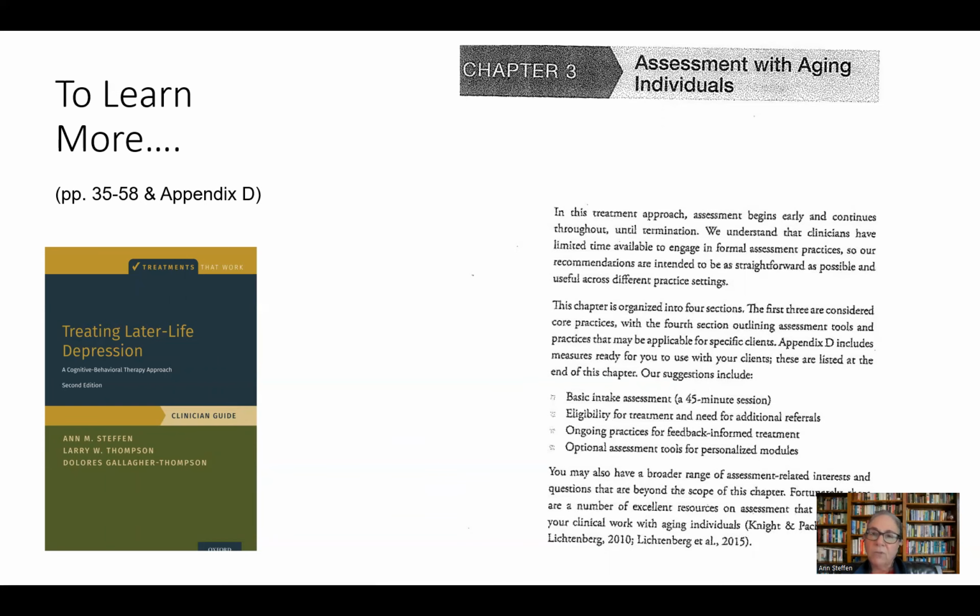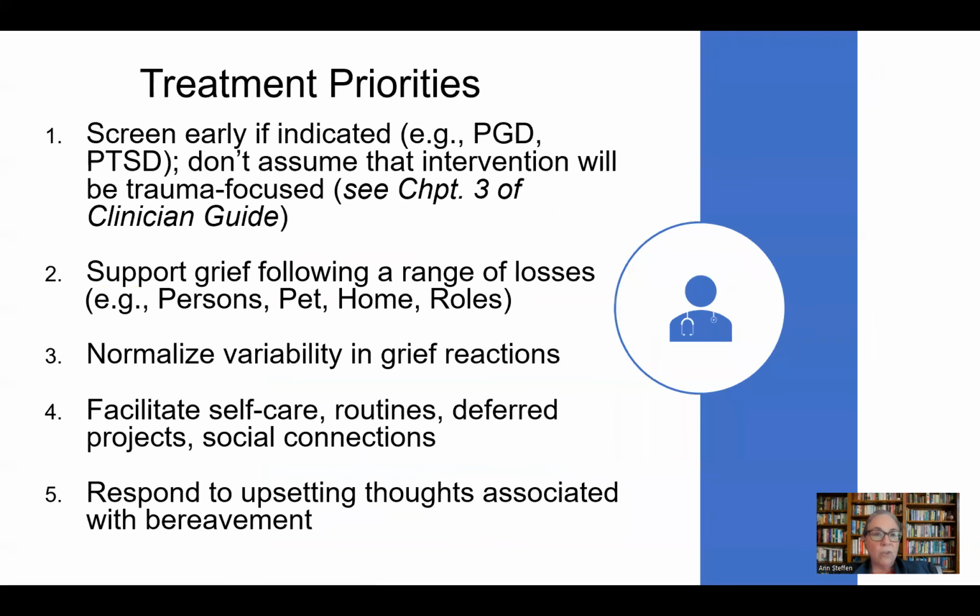So assessment's an important thing, and that's also true when you're working in areas of bereavement. So we've provided some recommendations for assessment with bereaved clients and clients who are struggling with grief in Chapter 3 of the Clinician Guide, which is focused on assessment. That's on pages 35 to 58. And then in Appendix D, we've provided some client-ready assessment tools, including some grief-related instruments that may be useful in some situations.